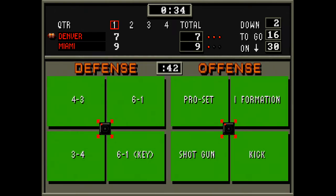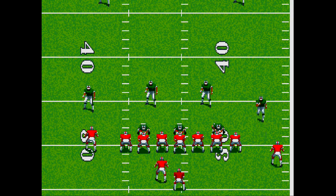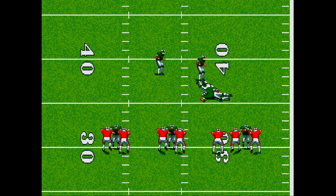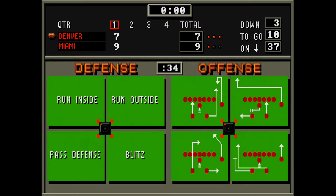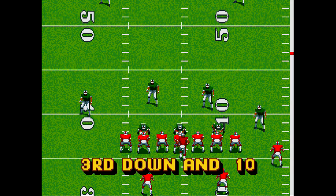Perfect. Oh, now he's going to be forced to pass it. So I'll just drop back and cover the pass. Oh, he should be golden, hopefully. Third and 10. Definitely going to be another pass. What went on there? I don't know why it went backwards.